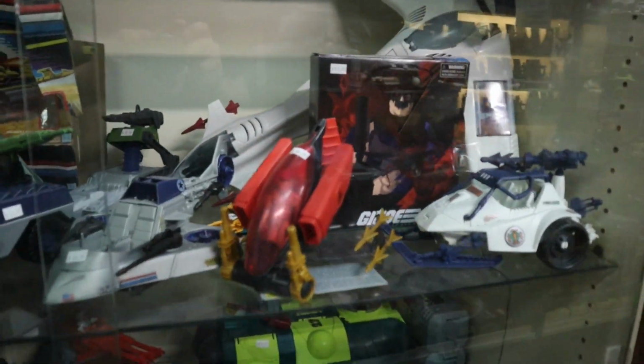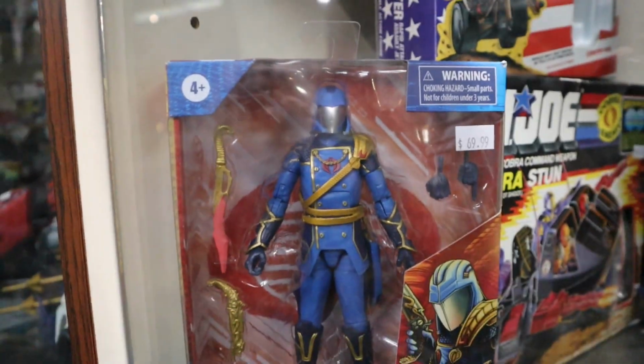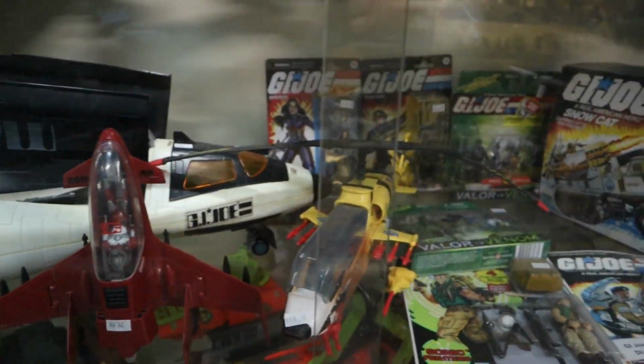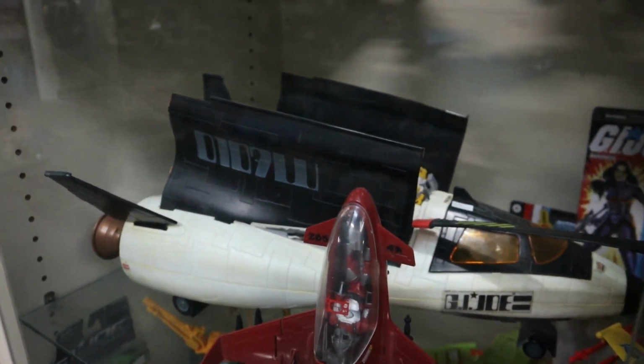So they have some vintage vehicles in here. Right now I'm just collecting the new Classified line. Wow, $70. Look at that tiny little G.I. Joe figure. That's so cool. There might be a point where I get into the vintage stuff. But if you can tell, look at the vehicles. They are massive. I mean, this one here, the spaceship, takes up a whole shelf.